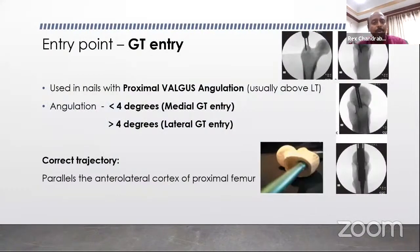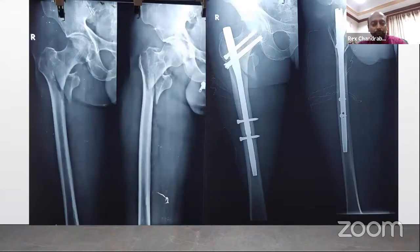A nail entry point, the greater trochanter entry. As I said earlier, you need to understand what type of nail you are selecting, the valgus angulation, whether it has got less than 4 degrees, that means medial greater trochanter entry is the preferred choice for the PFN. And some of the nails, the trochanteric entry nails, have got more than 4 degrees valgus angulation. Here, the tip of the trochanter is the choice of entry. So correct trajectory for entry is important depending on the type of nail you are using. This is just medial to the trochanter. So this is the classical PFN, the proximal femoral nail, just medial to the tip of the trochanter, not the piriformis.